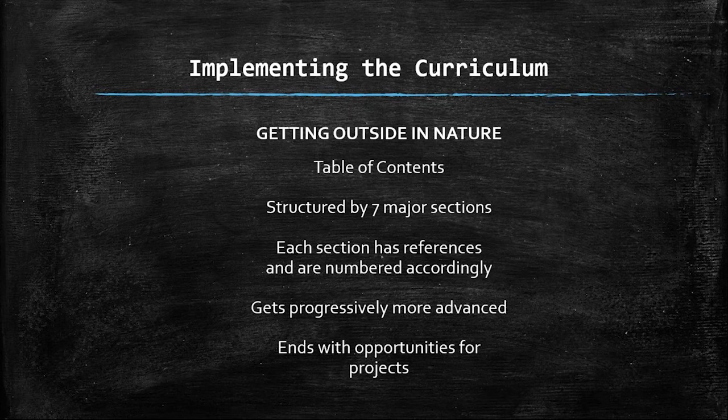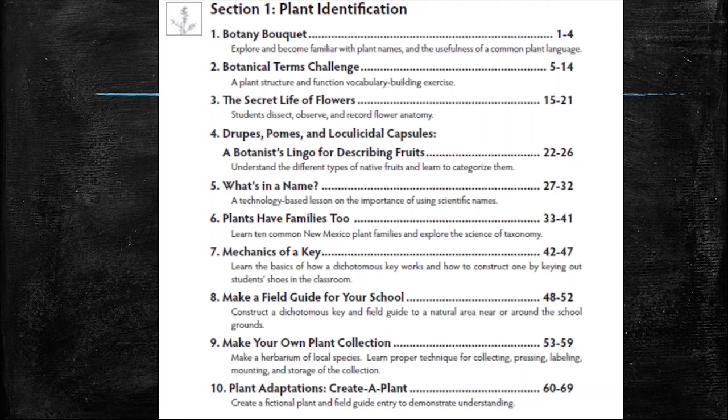So when you're taking a look at the curriculum, once you have it in hand, you'll see that there's a table of contents, which is very well laid out. It's structured by 7 major sections. And each section has references, which are numbered accordingly. So when you are looking through these lesson plans, each one is going to give you a lot of different references. It's going to give you more information that you can look up, just a whole range of information so that you can be as well prepared as you can be for these lessons. The book gets progressively more advanced. And towards the end, it ends with opportunities that students can have for projects, which we'll talk about a little bit later.